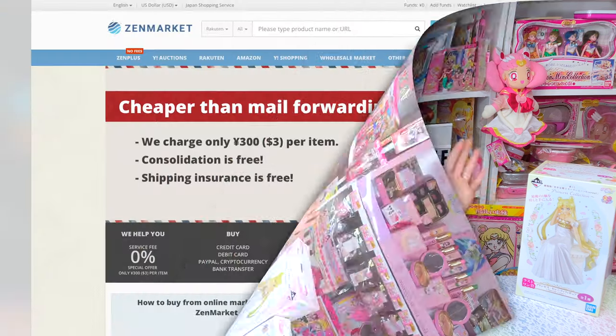But anyways, on to the items. I got these from Yahoo Japan Auctions, which is kind of like Japan's eBay. And I ended up getting these using my favorite proxy service, which is Zen Market.